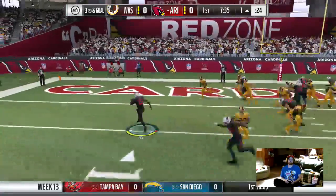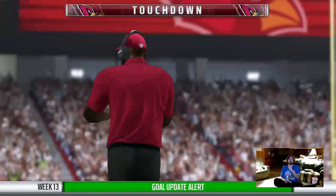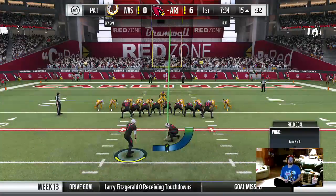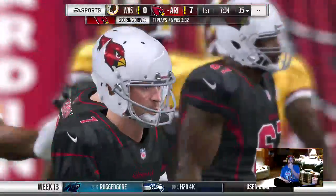Will the defense bring some action? And he will get into the end zone. Touchdown, Arizona. Le'Veon Bell. Touchdown number 18 on the year. And the Cardinals have taken the early lead. The Cardinals will go up 7-0.